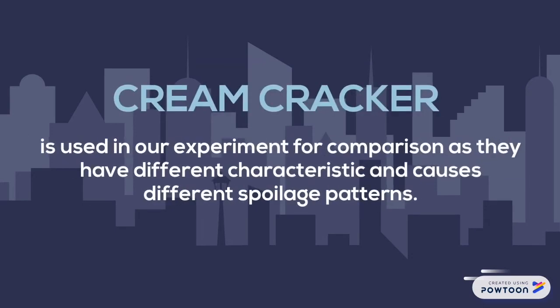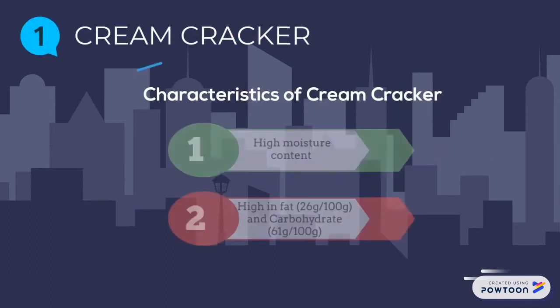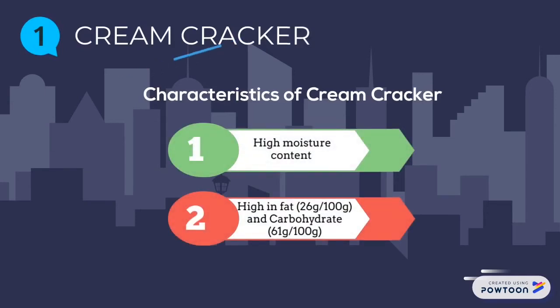Cream cracker is also used in our experiment for comparison, as they have different characteristics and cause different spoilage patterns. For cream cracker, it is high in moisture content, high in fat, which is 26 gram per 100 gram, and high in carbohydrate, which is 61 gram per 100 gram. It contains a relatively high proportion of fat compared to bread.